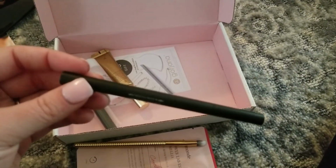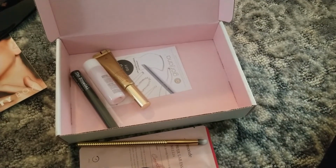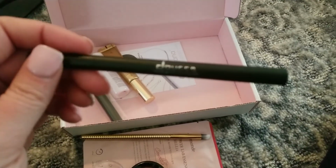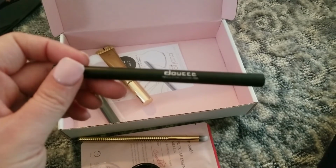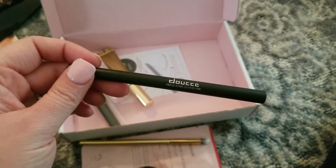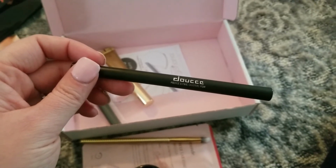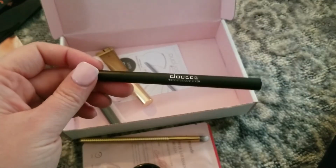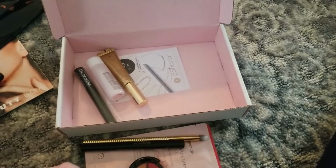Then we have, let's see here, it looks like Deuce or Douce, and this is a fine point eyeliner. I absolutely love liquid eyeliner. I wear it on my lower lash line and on my upper lash line. I know a lot of people don't wear it on their lower lash line, but I like a really intense black eyeliner. That's why I wear it on my lower lash line as well as my upper. So I'll give that a shot and see how I like it.